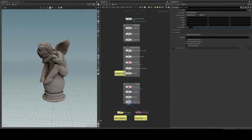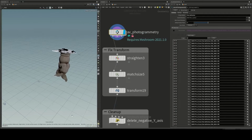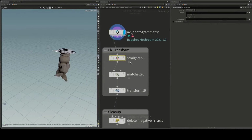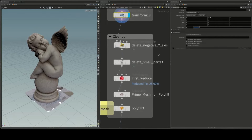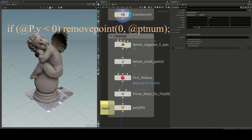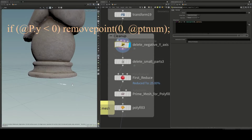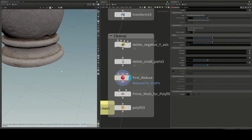So here's the network, and if we just walk through that network, I think I need to click one more. There we go. So there's the original model. That's the SideFX Labs tool that's bringing in all these images and turning it into geometry, using AliceVision as an outside technology running through the asset. It gets then transformed and moved into place. Things are clipped. Delete Small Parts is a SideFX Labs tool that cleans it up even further.